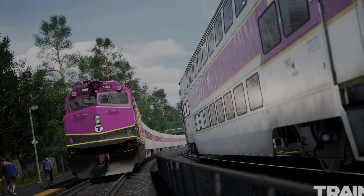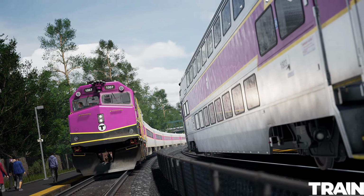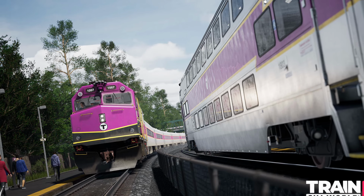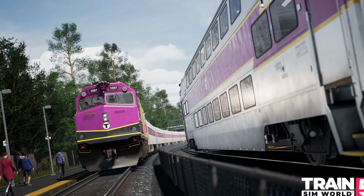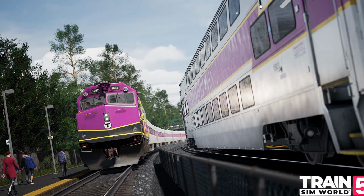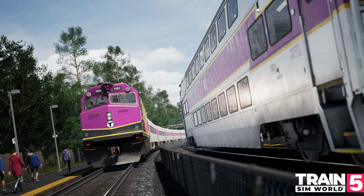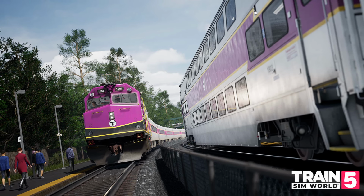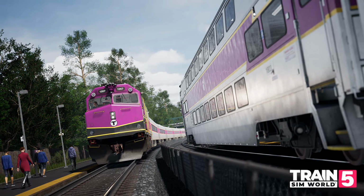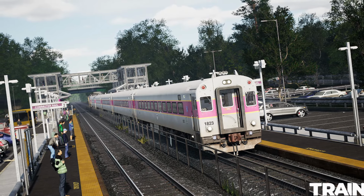Let's take a look through the timetable, the service layers and the gameplay. So like the previously released Boston-Providence route add-on, MBTA Commuter is set in 2019 so that content from both route add-ons can interact with one another. Local hold services will face out of Boston towards Worcester, with the cab cars leading the way for the return journey back to Boston.